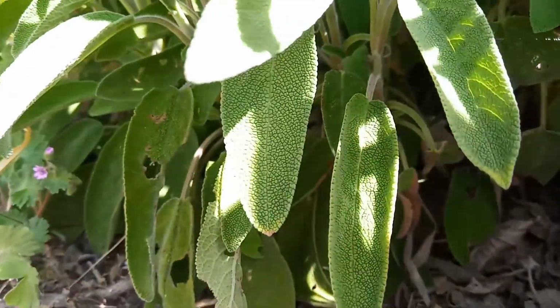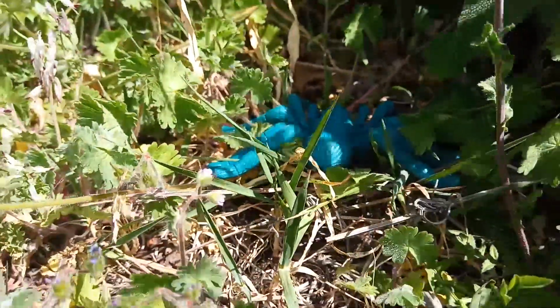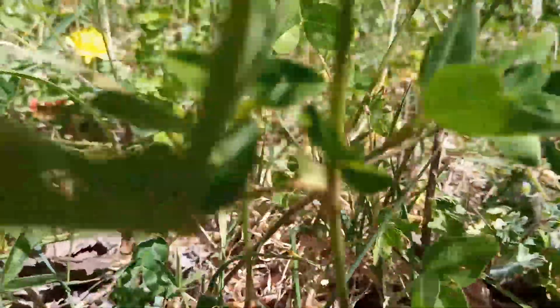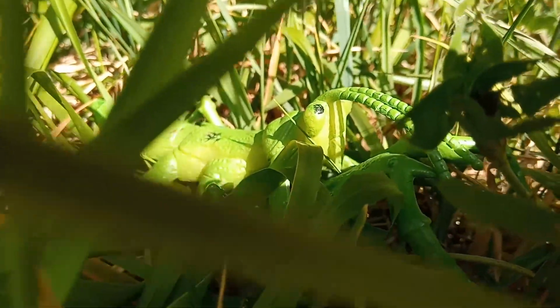Walking in the jungle, what can I see? I see a big blue spider looking at me. Quick, run away. Walking in the jungle, what can I see? I see a big red ant looking at me. Quick, run away. Walking in the jungle, what can I see? I see a big praying mantis looking at me. Ooh, he's big. Quick, run away.